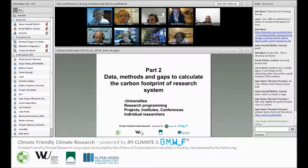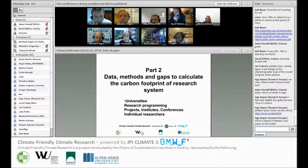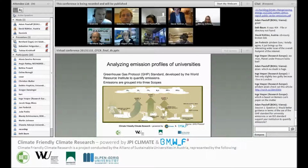So now looking into the methods, the data, and the gaps that we find when we look at universities and research programming projects, when we look at the carbon footprint of this, how did we do the calculation? Well, firstly, we researched a standard which can be used to quantify the emissions. The most suitable and widely used standard is the Greenhouse Gas Protocol standard. It was developed by the World Resources Institute and also by the World Business Council for Sustainable Development. It's okay to use. It's designed to quantify the carbon footprint of companies, so it's not perfect. And maybe in the discussion later on, we can find some solutions for how we can improve this standard.